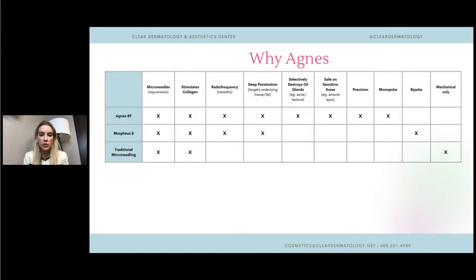We threw together this little graph just to show you how this technology differs from Morpheus and traditional microneedling. I've gone through most of these concepts already, but with microneedling, you don't have the heat. So although I love microneedling, it's a great treatment, and we do that treatment here, this is a little bit more of a powerful treatment.